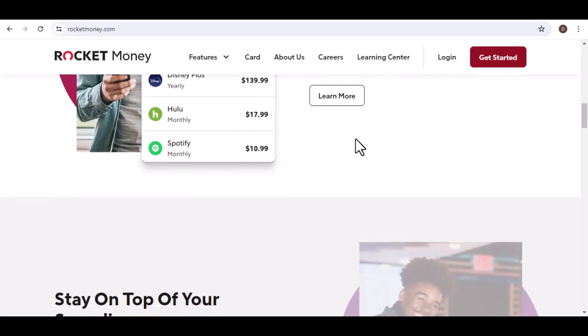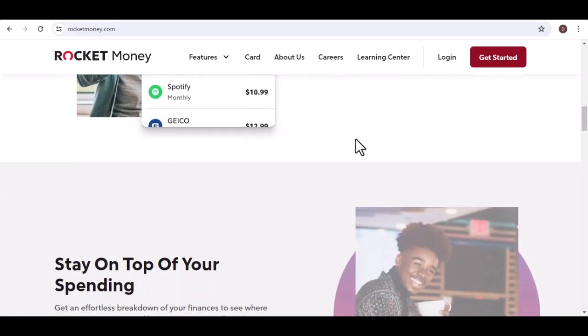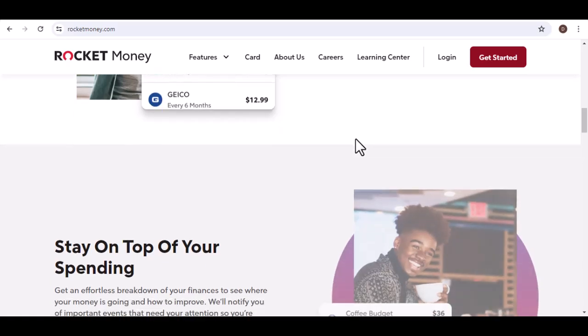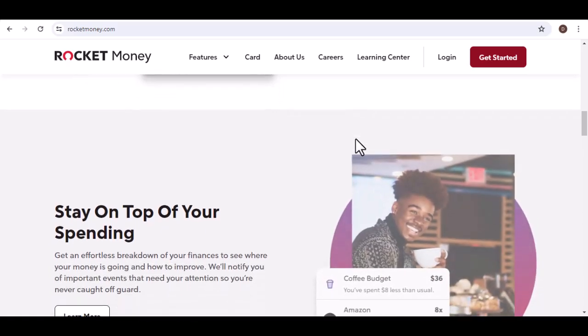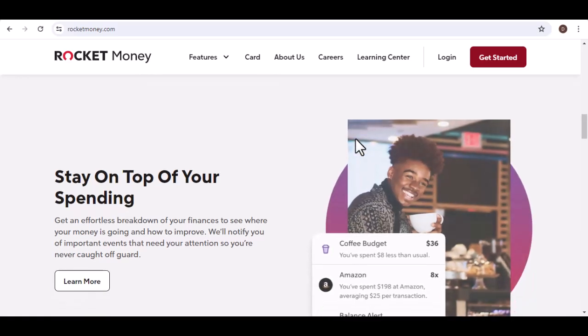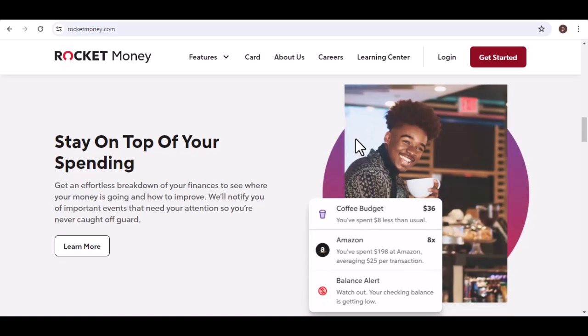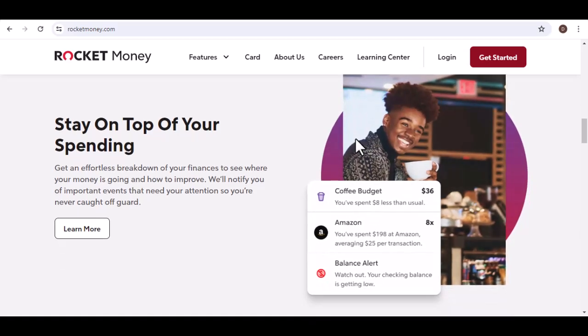Rocket Money connects to your bank accounts and credit cards, analyzing your spending patterns to identify recurring charges. It then presents you with a clear overview of your subscriptions, allowing you to easily see which ones are worth keeping and which ones you can cancel.